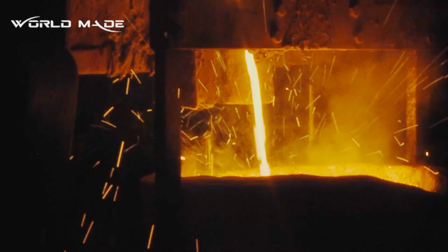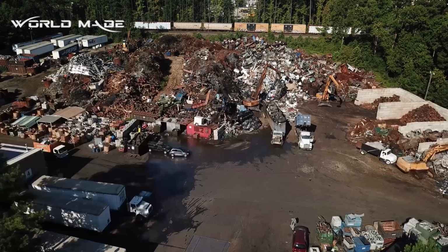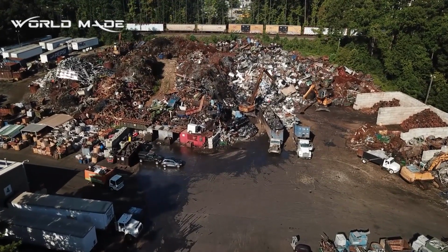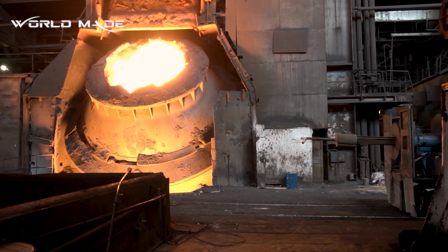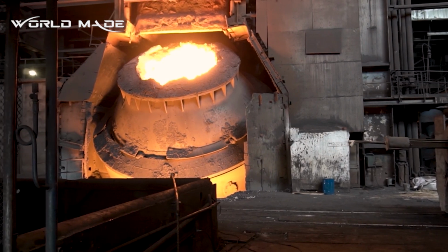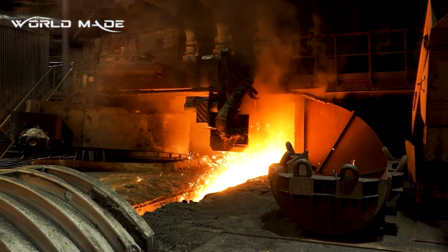But the electric arc furnace is the rising star in steel production. It can create steel from 100% scrap metal, making it an environmentally friendly powerhouse. Imagine electrodes dancing with electric arcs, generating heat hotter than the sun's surface. This incredible furnace doesn't just recycle metal, it transforms it into high-quality steel for everything from buildings to bridges.